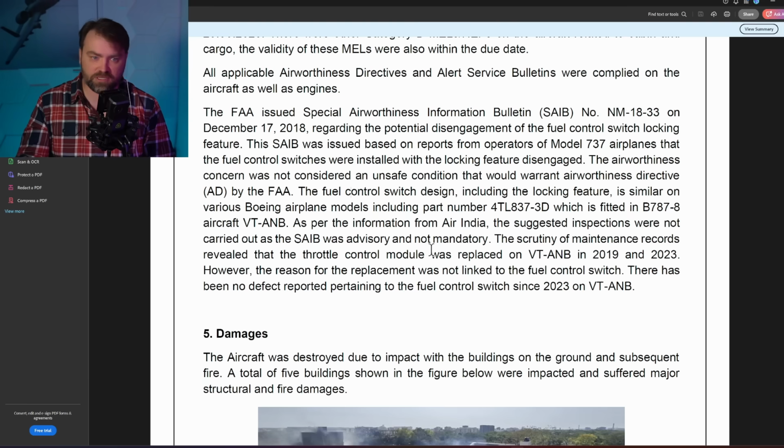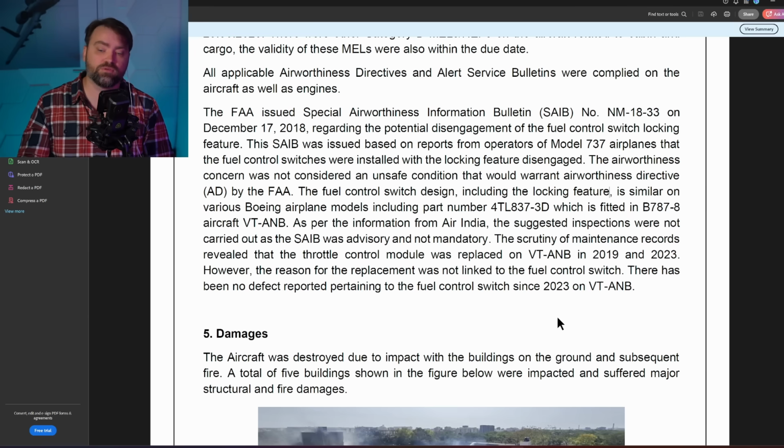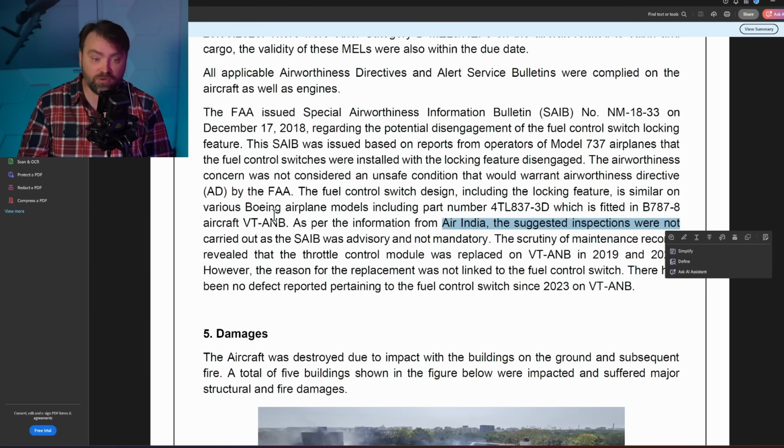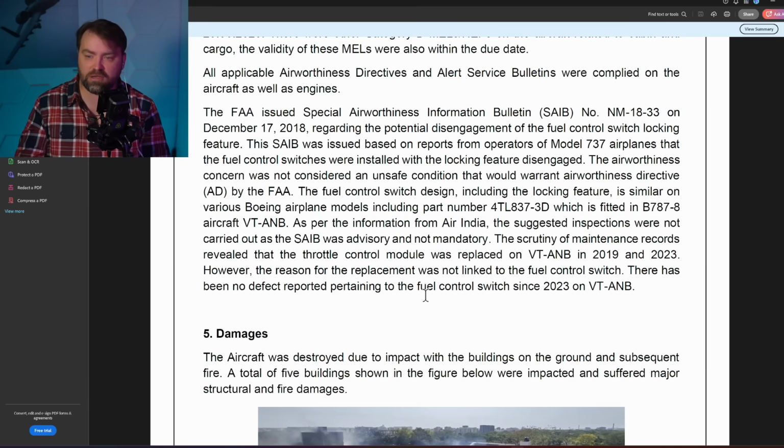Well, here in this report they say that there was an airworthiness directive relative to the switches, the fuel control switches, released, which involves the lock-in feature of the fuel control switches. It is also interesting that Air India suggested inspections were not carried out, but it's not relative to the Boeing 787 airplane. Here we speak about Boeing 737, and this airworthiness directive is not a mandatory one. Here we have its number, but it is mentioned in this report just to highlight that the Boeing 787 has almost identical switches, and there is somehow a probability for pilots to accidentally switch those to cut-off.